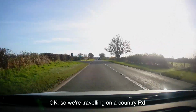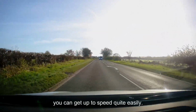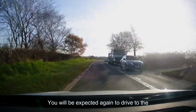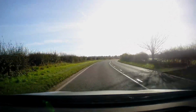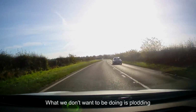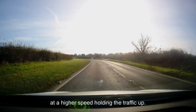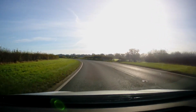Okay, so we're travelling on a country road. It's quite a wide country road, this. You can get up to speed quite easily. You would be expected again to drive to the road and weather conditions, as well as traffic. What we don't want to be doing is plodding along when we could be going at a higher speed, holding other traffic up. Therefore, we'd be inconveniencing others.